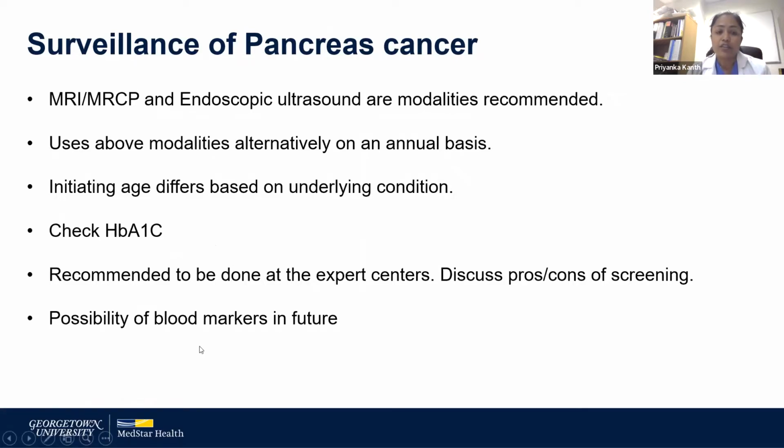There's also the possibility of blood markers in the future. We have some in research right now, but they're not really ready for clinical prime time. But there is surely some possibility that in the future we can hopefully replace, or use them as an adjunct to, these imaging and endoscopy procedures.